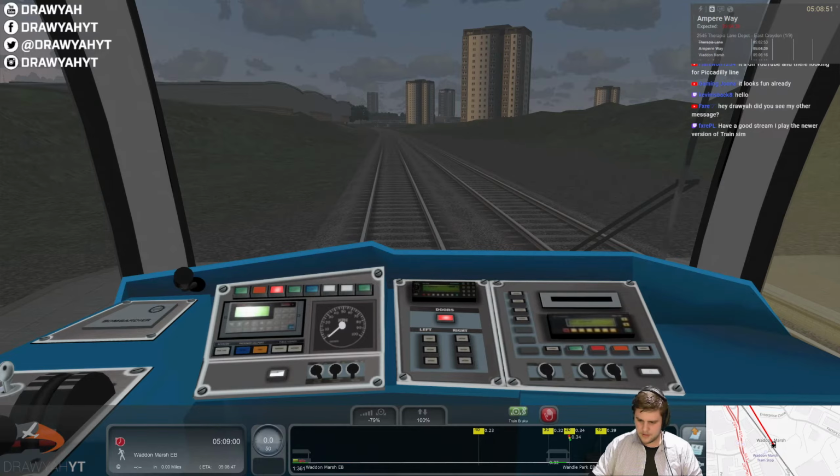Welcome to Wadden Marsh. Currently boarding at Wadden Marsh.